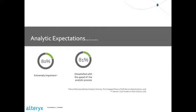Now, with the good news comes some bad news. With great attention and great investment comes great responsibility and great expectations. So even though business decision makers feel that analytics is extremely important to them, the bad news is they are not satisfied with the current analytic process.